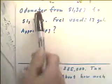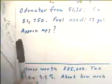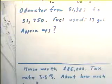Let's say now that your odometer goes from 51,387 to 51,750 on a trip, and you use 17 gallons. What's your approximate miles per gallon? Well, just a cursory calculation here.